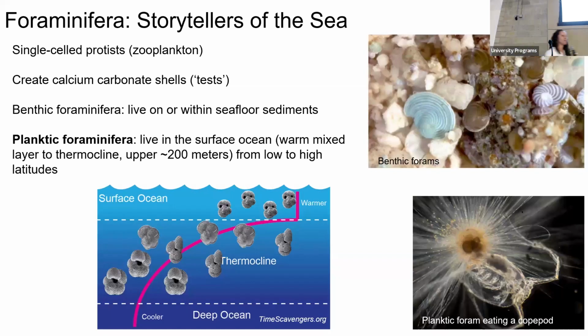Here we go. Okay, so let me just start off by introducing you to Foraminifera. These are the marine protists that I work with. Foraminifera are single-celled protists. They're not animals, they're zooplankton. And they create calcium carbonate shells, or what we call tests.